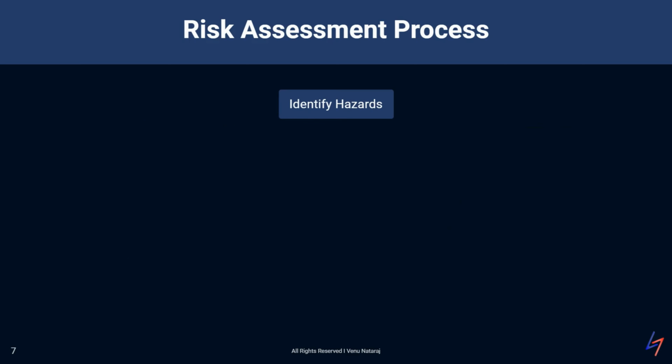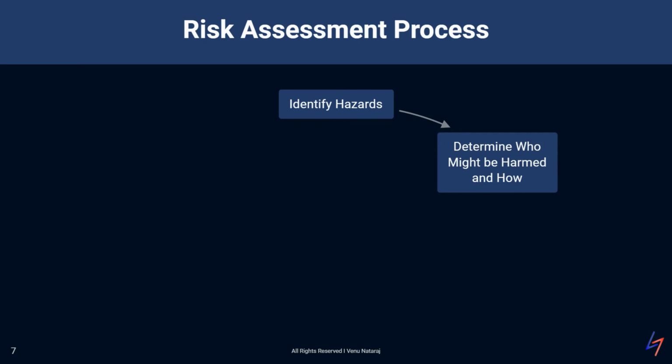We start with identifying hazards. This could be anything from working at heights to exposure to hazardous materials. It's important to be thorough and consider all potential risks, even those that might seem unlikely. Next, we determine who might be harmed and how. This step helps us understand the potential consequences of each hazard and who is most at risk while attending to that hazard.